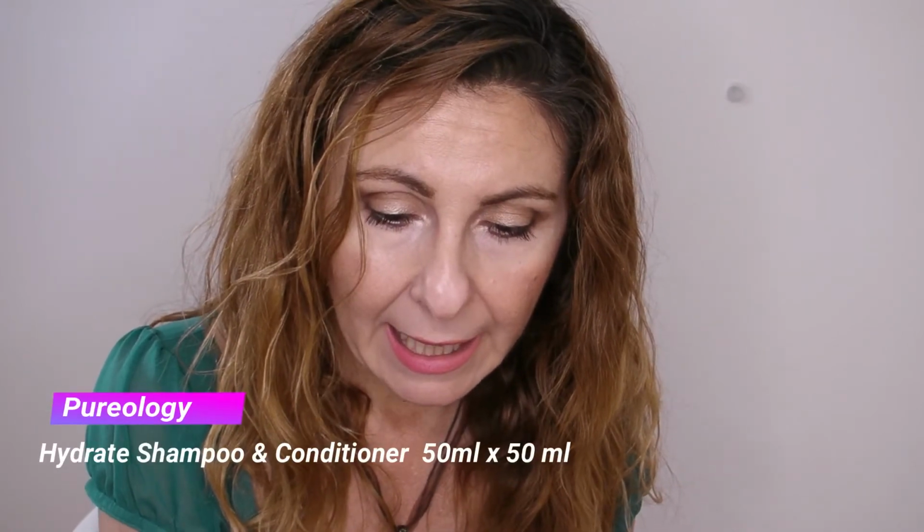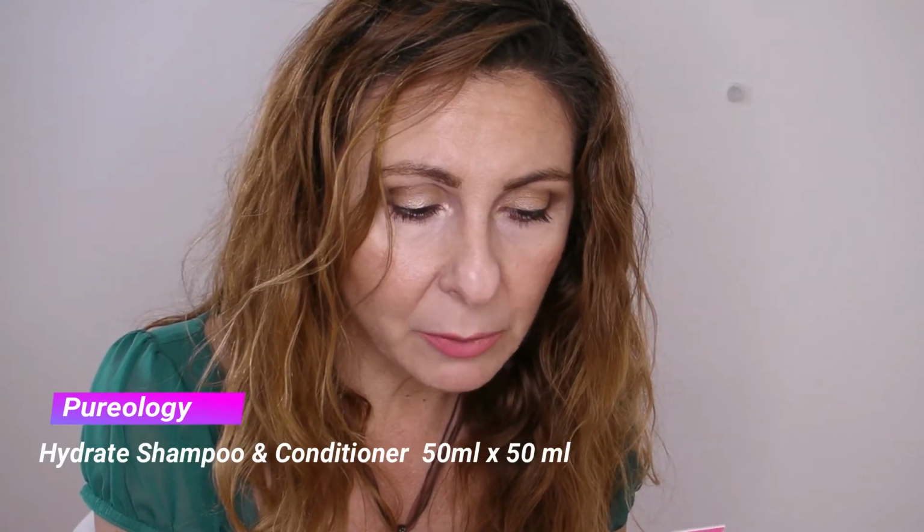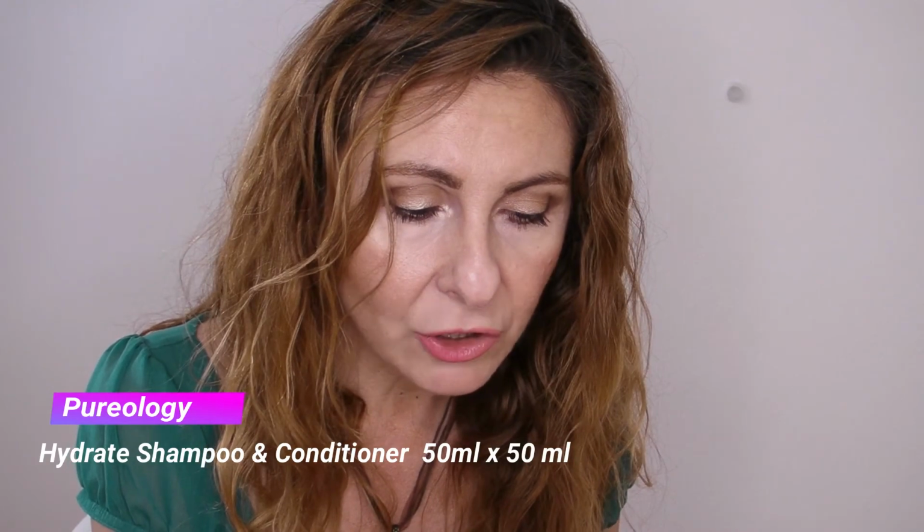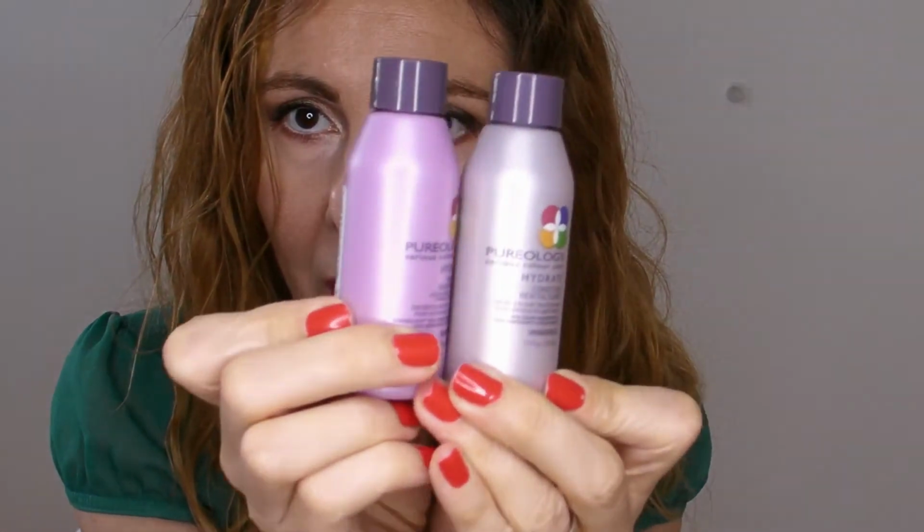Finally, let's talk hair. Post-sun, your hair will be craving extra TLC. Enter Pureology's thirst-quenching shampoo and conditioner containing peppermint and cord mint essential oils to hydrate and give your hair a boost. Ooh, so those are the products that were most appealing to me when I saw them on their website. So this is the shampoo and this is the conditioner.